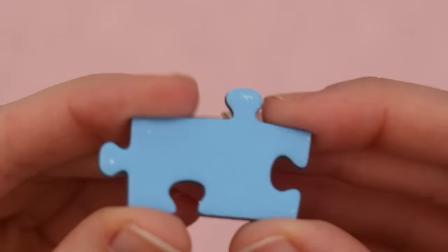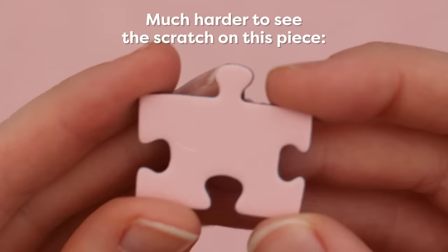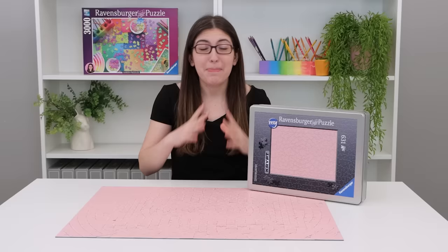I also noticed a few tiny little scratches on the custom Krypts. It is much more noticeable on the darker colors, so if you're getting a darker puzzle, just be a little careful with how much you handle it. But in the grand scheme of things, those are very minor nitpicks.